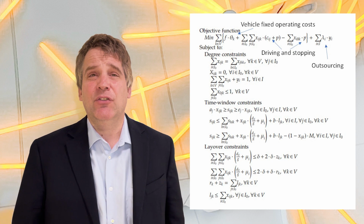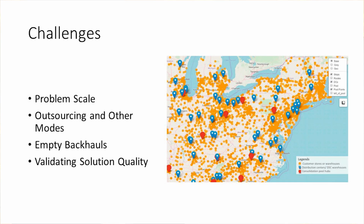The main challenge is the extreme scale. Operating hundreds of trucks for weeks means thousands or even hundreds of thousands of deliveries. Outsourcing some of the deliveries is absolutely key because of the finiteness of the fleet and the need for profitability. As Manjeet pointed out, the long trips and empty backhauls represent significant waste. Addressing all these challenges is absolutely critical.